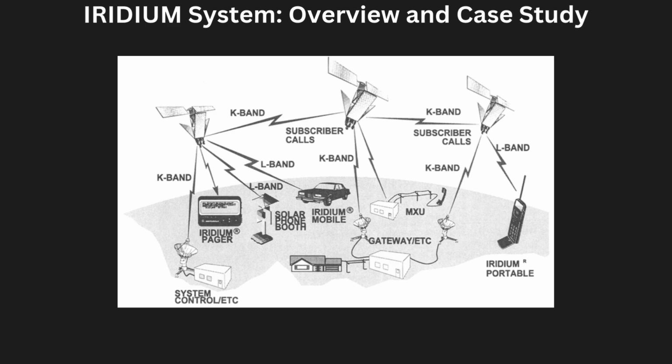At first, the Iridium system: overview and case study. The Iridium system is a satellite communication network designed to provide global voice and data services using a constellation of low Earth orbit (LEO) satellites. Launched in the late 1990s, Iridium consists of 66 active satellites orbiting at 780 km altitude, arranged in 6 orbital planes.